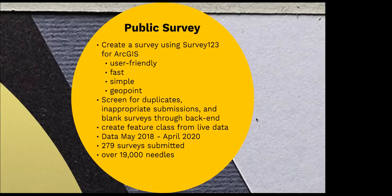From this, we were able to create a feature class with live data, but this specific analysis will be data from May 2018 up until this month of 2020. And with this data, we have 279 surveys submitted, allocating for over 19,000 needles that have been collected.